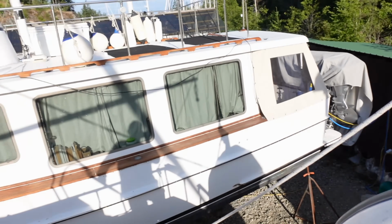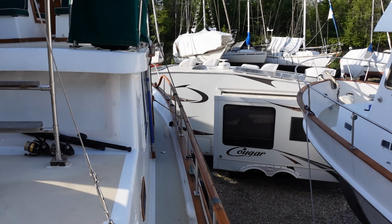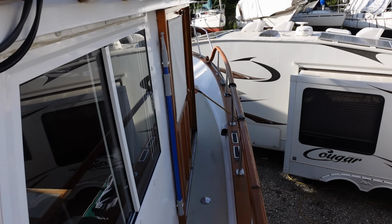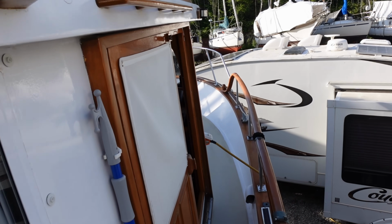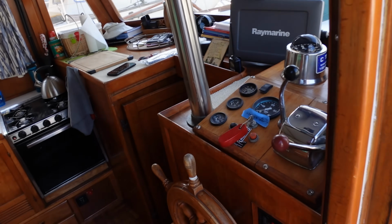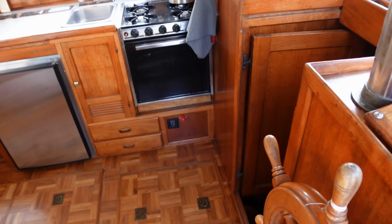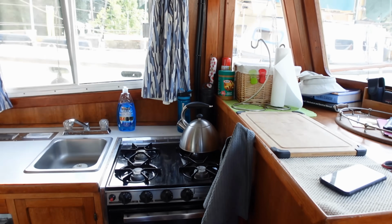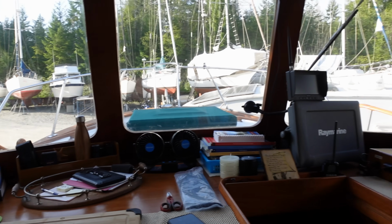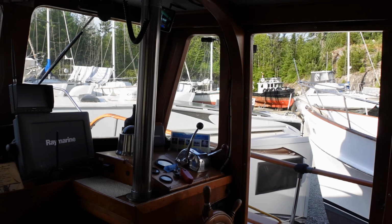Hopefully everything's going to be okay, and quite a bit of work to the engine, so I'm going to monitor that, make sure I got no leaks. I powered up the engine and ran it for about a half hour the other day just to check things out. Now the boat is fully loaded with all our gear, ready to go. Stay tuned.